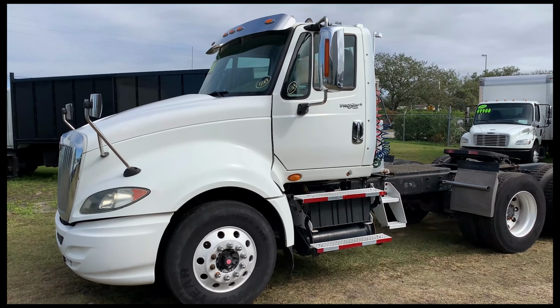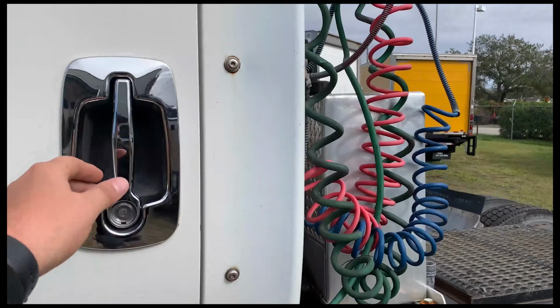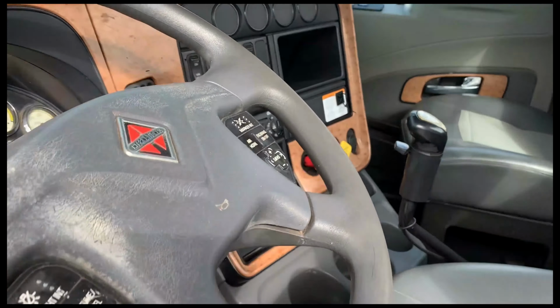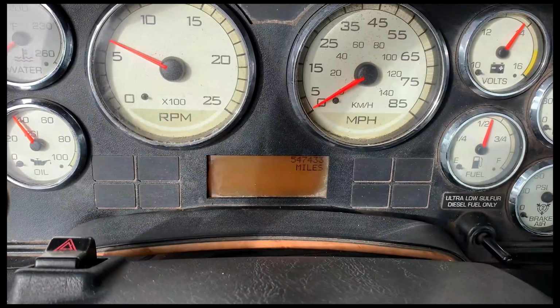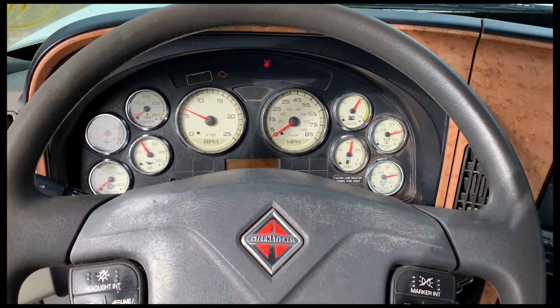We can hop up in the cab. Alright. Looks like we got 547 on the dash. We do have a check engine light we're going to take care of.